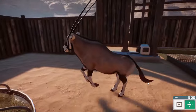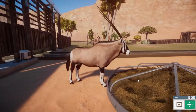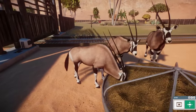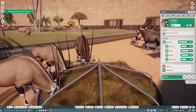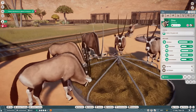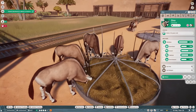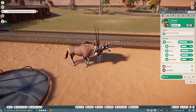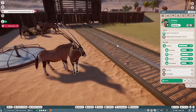But yeah, honestly, I don't use Gemsbok a lot in my zoos. I rarely ever use Gemsbok because of, like I said, the very limited selection of foliage you can use. But honestly, I'm kind of sad that I don't use these guys more often because they are beautiful animals, I must say. The big thing is it stinks that you can't put these guys with other animals because they would be a great addition for a mixed enclosure. Ooh, and already we're expecting some offspring!